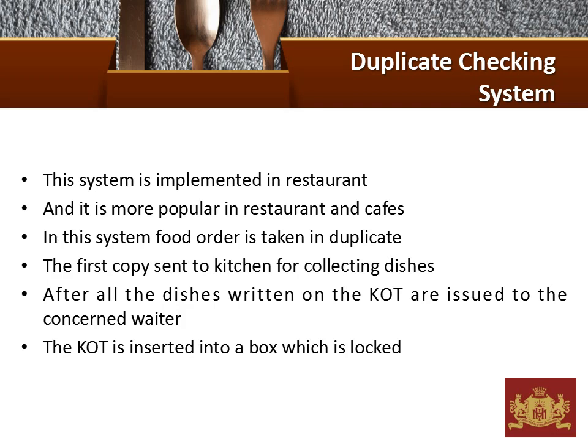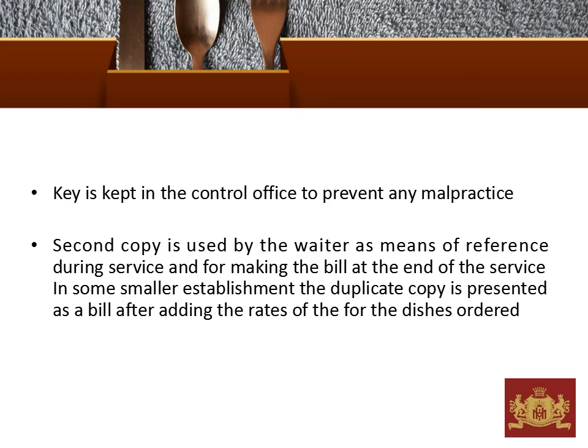This system is implemented in restaurants, and it is more popular in restaurants and cafes. In this system, food order is taken in duplicate. The first copy is sent to the kitchen for collecting dishes. After all the dishes written on the KOT are issued to the concerned waiter, the KOT is inserted into a box which is locked.